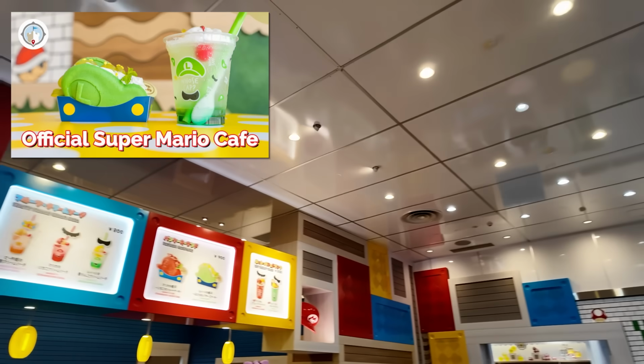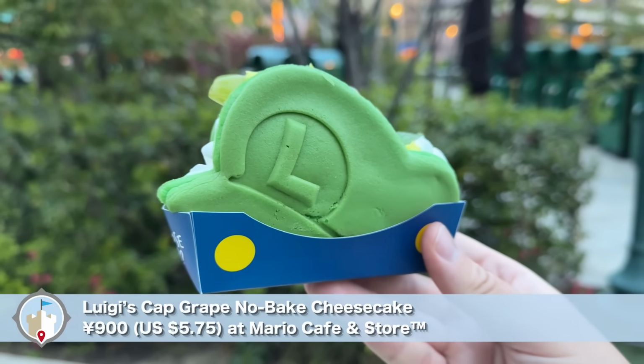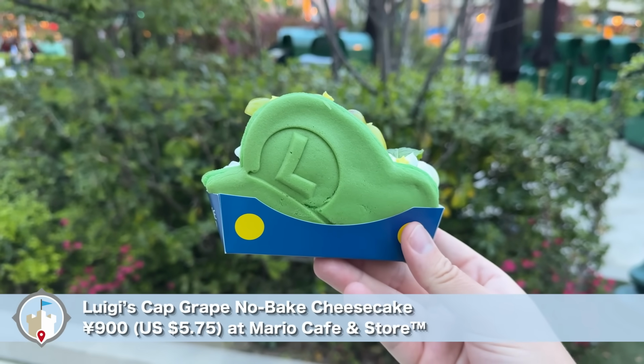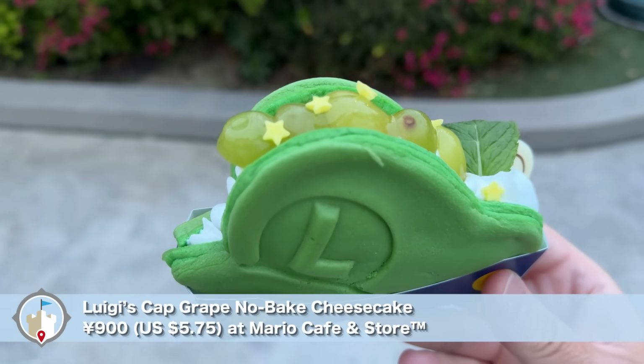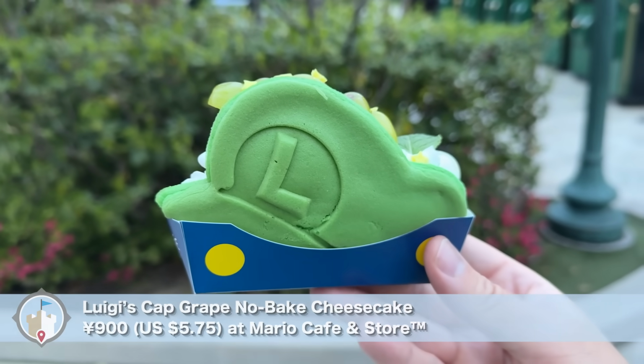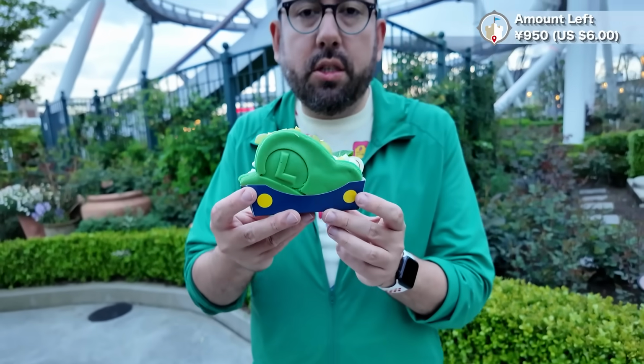Here we are. What am I going to get? Ended up getting the Luigi no-bake cheesecake and there's candied grapes on the top there that you can see. You got whipped cream and I know the cheesecake is in the middle. We'll get there in a second. You got a little chocolate. It says, whose cap? Well, it's Luigi's cap.